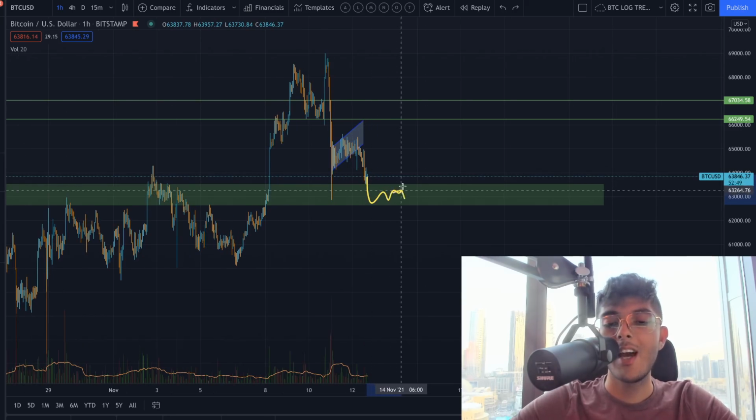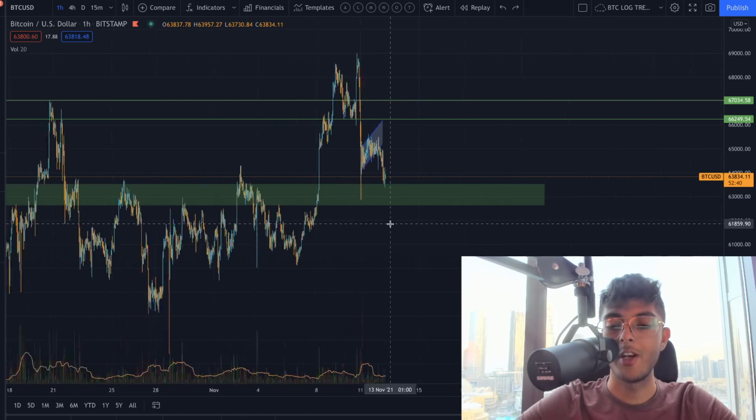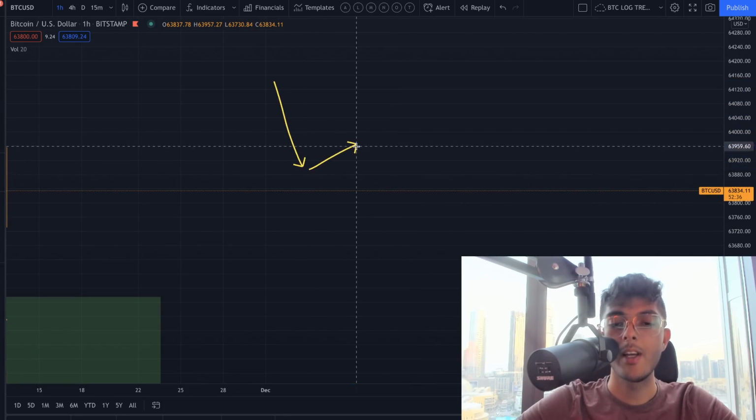Now, I don't want to see us hang around this level for too long. You see, if we test this area too much, if we just hang about and not do much in this range, then I will start to think that we're forming another bearish continuation pattern, right? You guys always hear me talking about the staircase situation where we move down, we get a small reaction rally, and then we move down again.